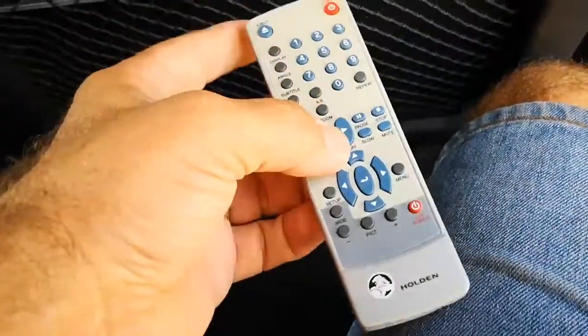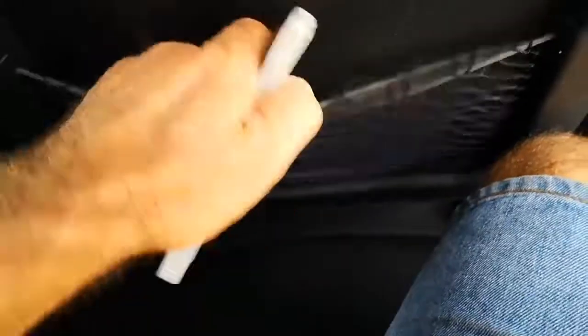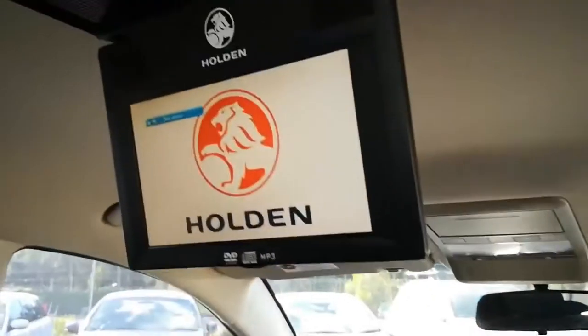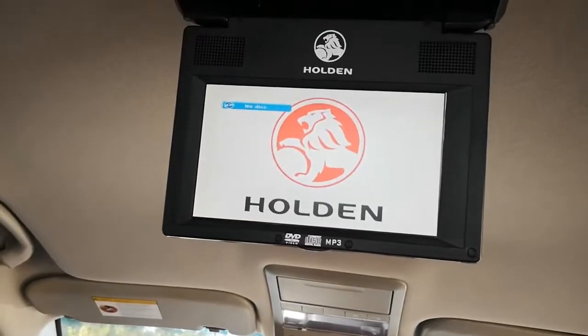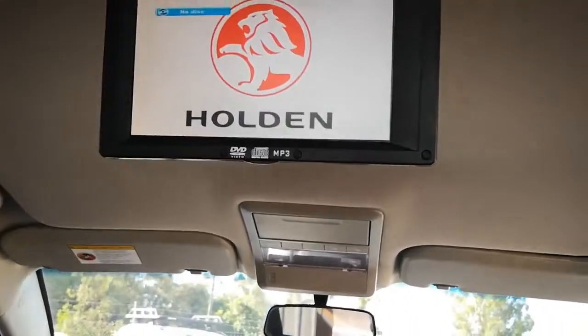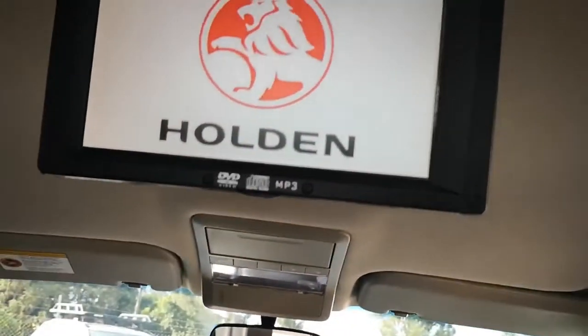And it's also got this remote control. I don't know if that works because, well, you don't want me to play my videos in that. This is a family show. But no, we don't have DVDs here, so I can't put them in it. But that's what it is. You can see it's the DVD player, MP3, all that stuff.